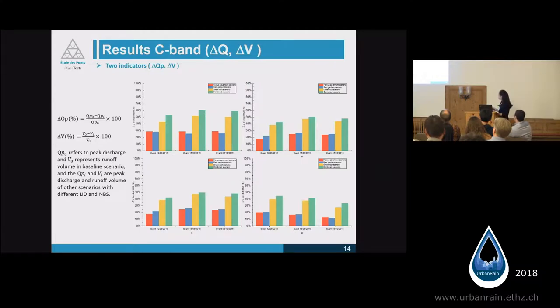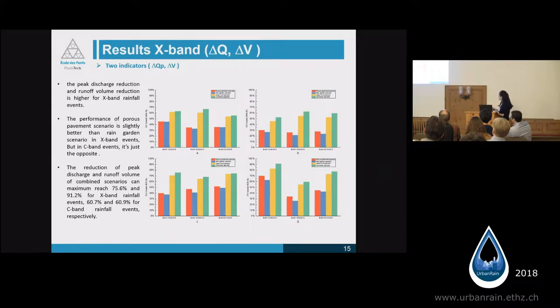And this evaluates the two indicators. If we compare the results from C-band and X-band, we can find that the peak discharge reduction and the runoff volume reduction are higher for the X-band rainfall event. That's what I said at the beginning: the X-band event total depth is less than the C-band.